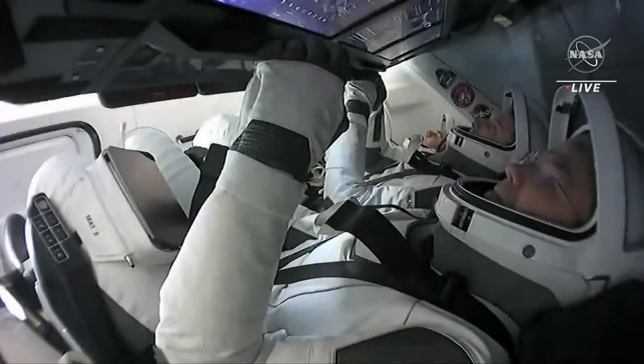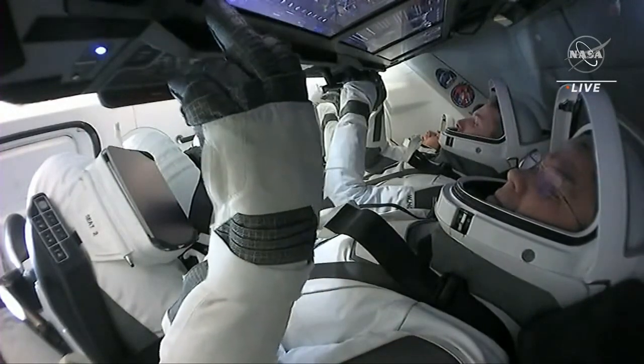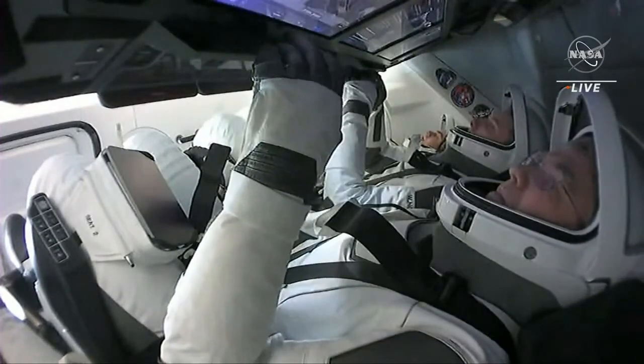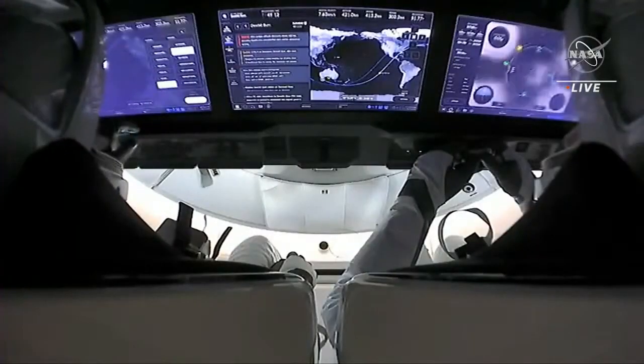Yesterday, NASA and SpaceX jointly selected the primary splashdown location of Jacksonville, Florida. This selection process works with a lot of different variables, including the space station's orbital trajectory, what landing sites are available and have favorable weather, how much free flight capability Dragon has for the trip home, and the sleep schedule for the returning crew members.